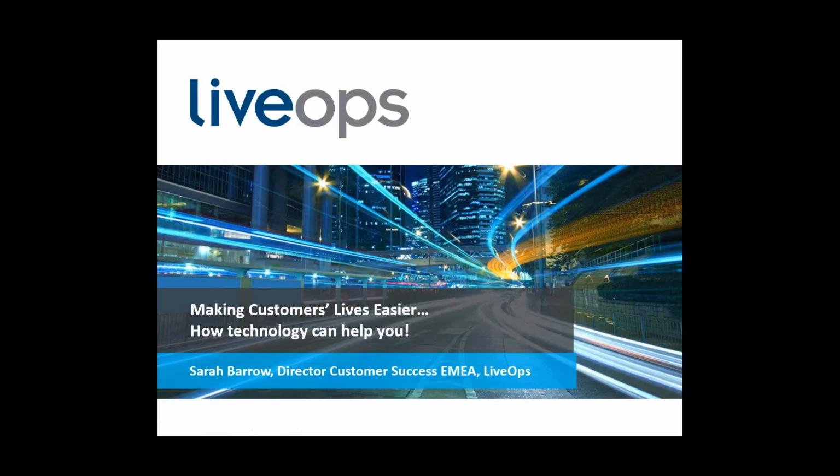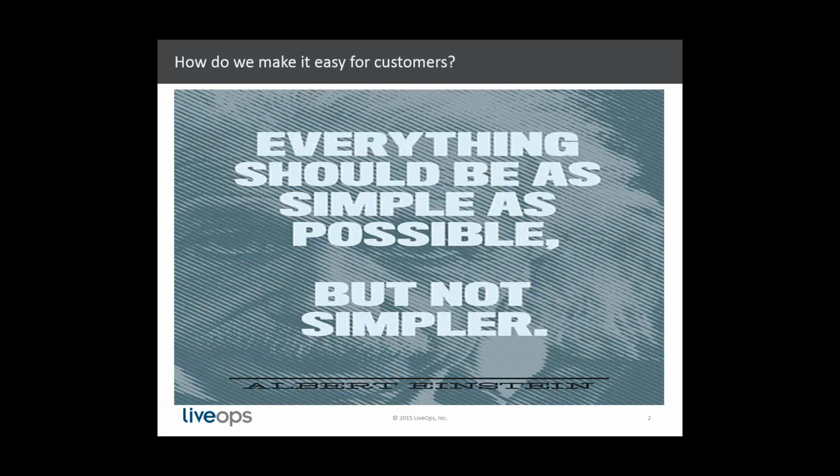Indeed. So we're going to look at whether technology assists us or hinders us. So, as Jerry said, it's not a new phenomenon. And actually, back in the day, Albert Einstein was saying that everything should be as simple as possible. But actually, it doesn't take a genius to tell us that with the range of technologies available to our customers, at some point they're actually going to want to use them.